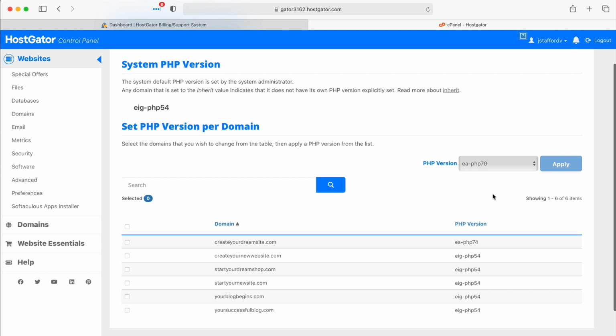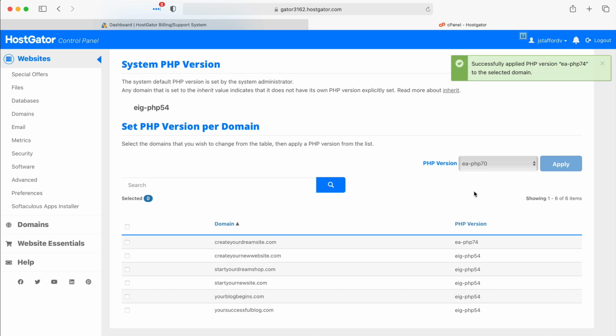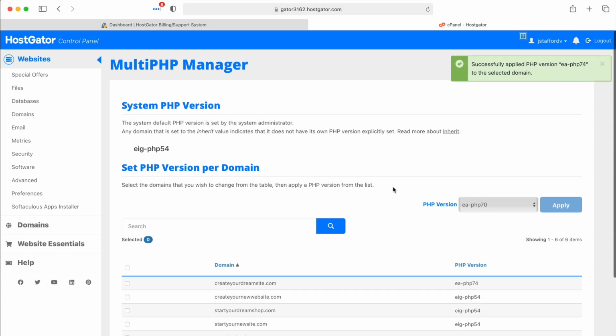And at the time of this recording, it's set at 7.0. It might be lower for you. Just raise it to the highest one. So right now it's 7.4. And you want to select your domain and then click apply. That's all you got to do. So now we have the latest software installed.